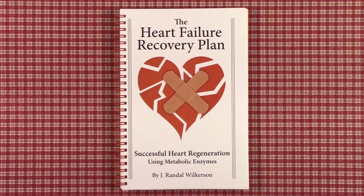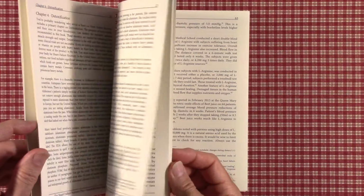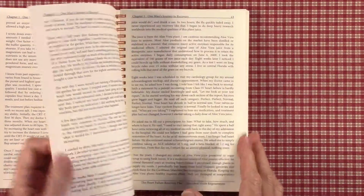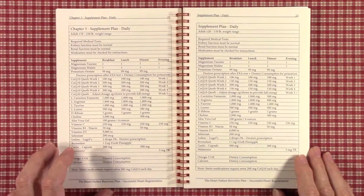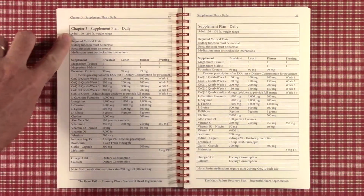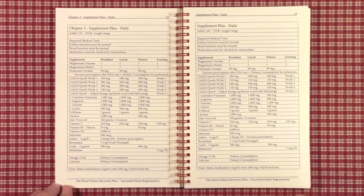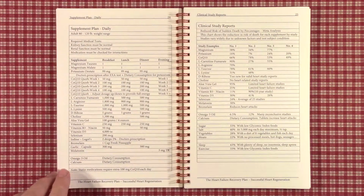We're going to cover chapter 3, which is a very brief chart of all the supplements recommended in the book. These charts are organized in the order of body weight. So when you first look at the first page of chapter 3, you will see that it covers adults from 170 to 250 pounds weight range. The second chart is 120 to 170 pounds. The third chart is 80 to 120 pounds weight range. And then page 4 is clinical study reports. We'll get into that in just a minute.